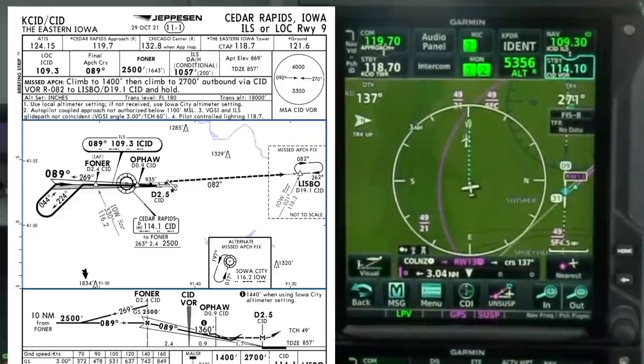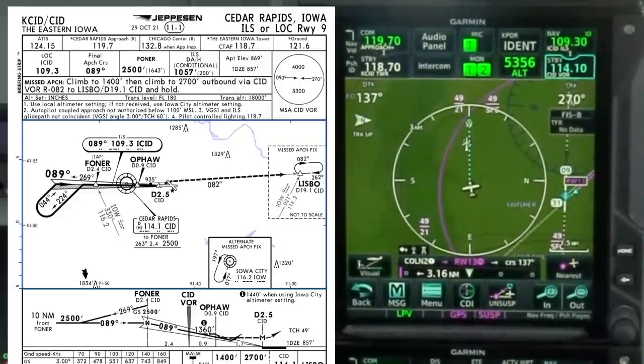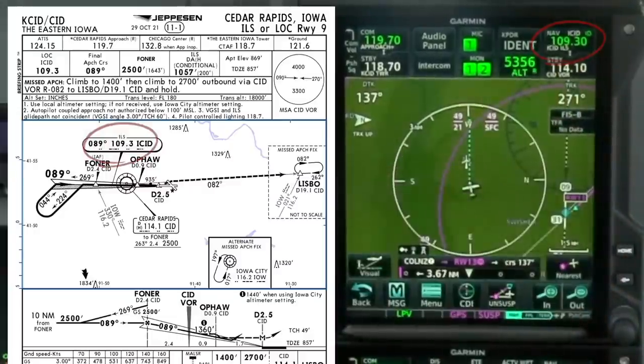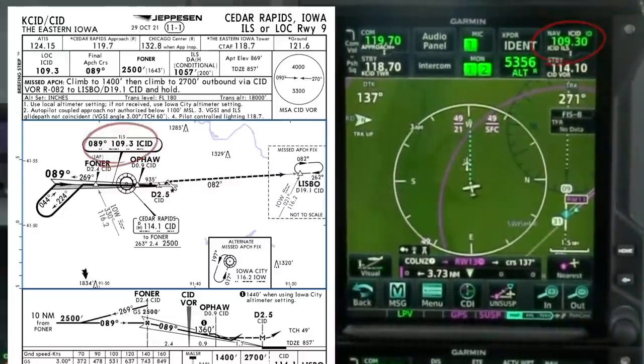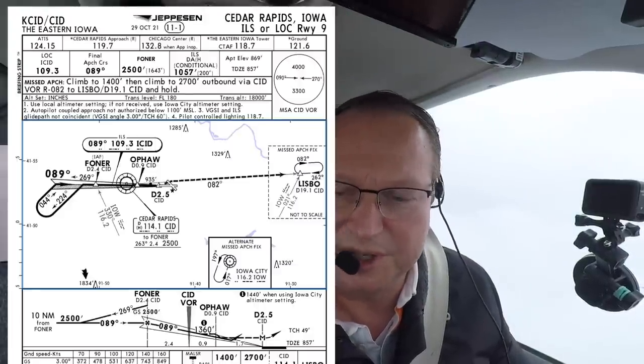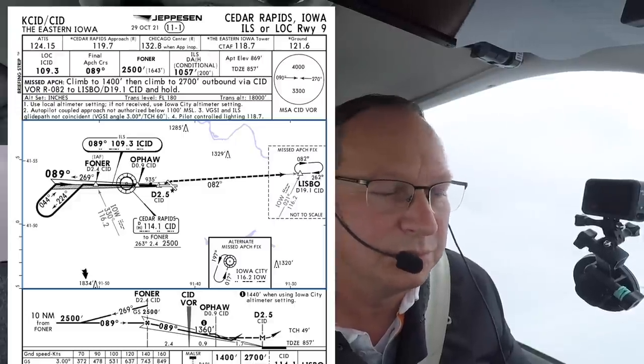Okay, this is the Cedar Rapids, Iowa, ILS Runway 9 chart. All the frequencies remain the same. 109.3 is tuned and just got identified, ICID. That's the Morse code we're looking for. I'll wait till I'm a little further to the west before I load and activate this approach into the GPS. But really, it's headings and flying the ILS, localizer and glide slope from here. Don't really need GPS for this one.